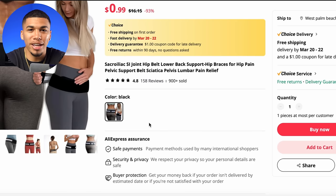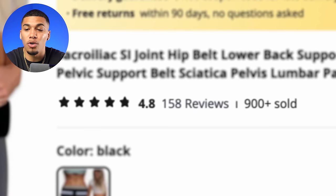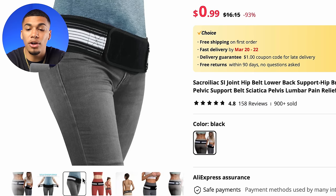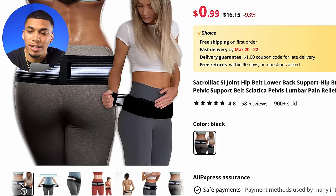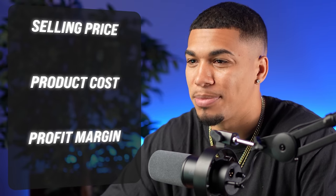On AliExpress, we're getting this item for 99 cents with free shipping. It does have over 900 sold with a 4.8 star rating, so we see the quality is definitely there. I do love how all their images have white backgrounds, and with all the product images that I have on my store, this is the same exact format that I'm following. With that being said, the competitor was not charging shipping, so the selling price set at $39.95.